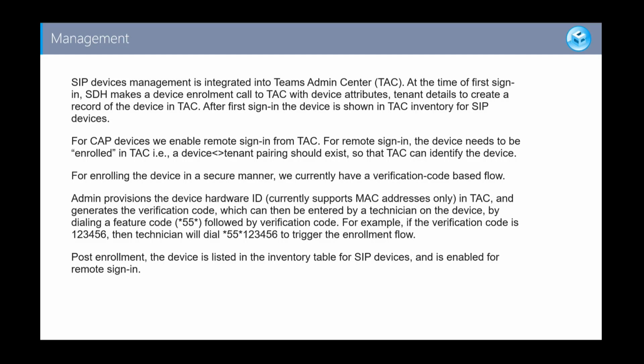And for common area phone devices, it's a little different. So in order to enroll them, you have to leverage the pairing method, right? So when you go into Teams Admin Center, you would essentially push the device up to Teams, and I think it uses a CSV file with a MAC address. So the hardware ID that we use for these is a MAC address. You put it in there, push it to Teams, it loads the device, gives you a code. Then you give that code to your engineer, your tech who's out there connecting these devices. Make sure that they type in *55* plus the code, and then it'll enroll the device and make sure that they are available in the Teams Admin Center.